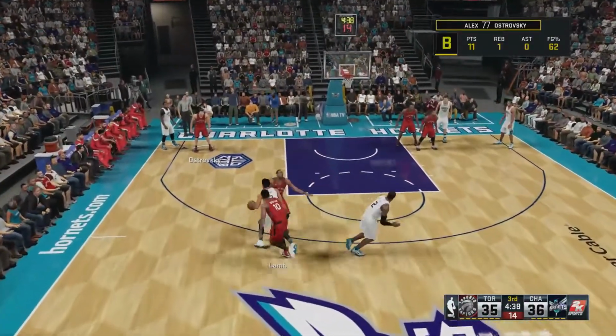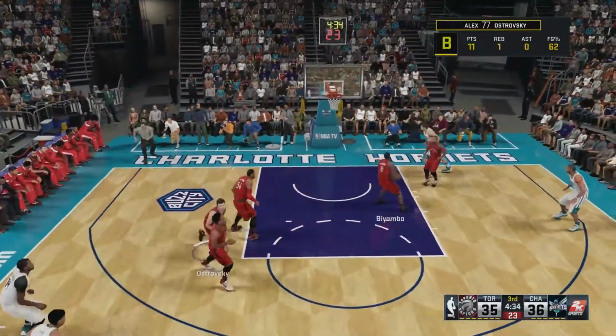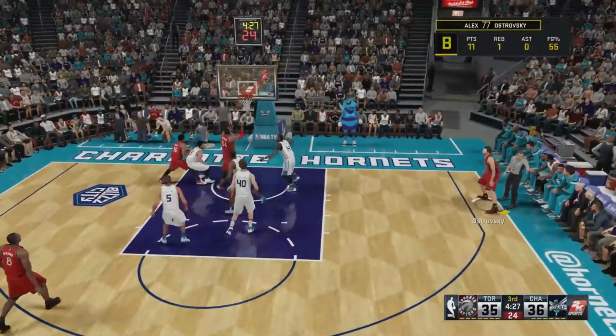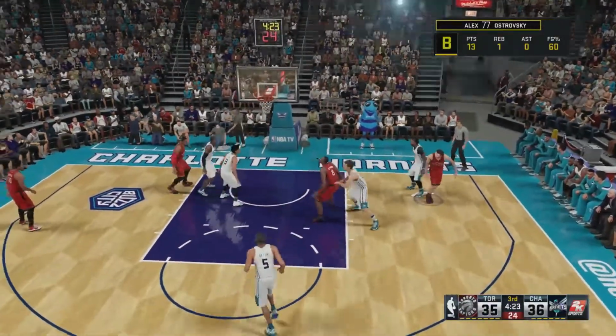Now here's Lamb. He's got 5. Jumper off the screen. And the Hornets miss again. It's not winning basketball when you're attempting shots like that. Yeah, come on now. You got to remember it's a team game. He's got 4 teammates out there with him. I don't think he needs to try to do it all by himself like that.